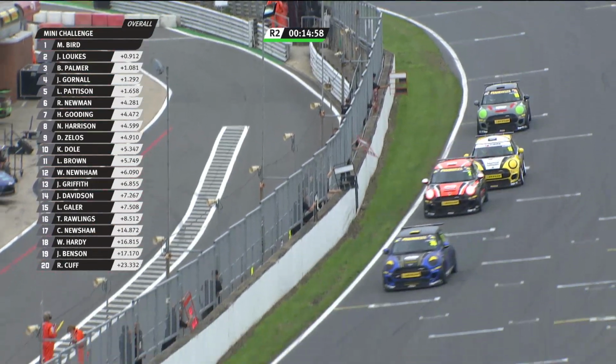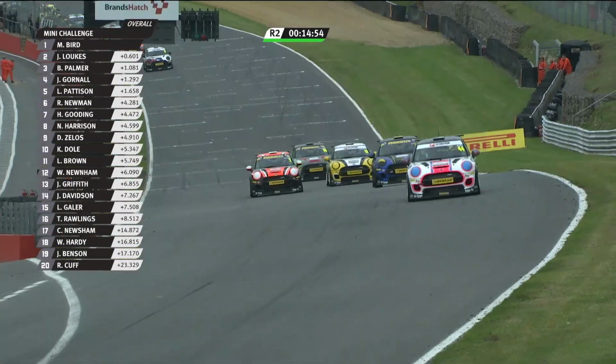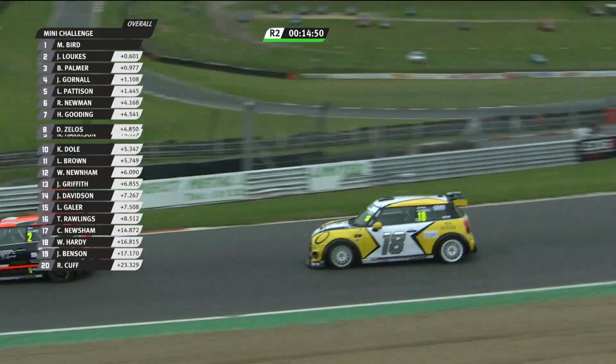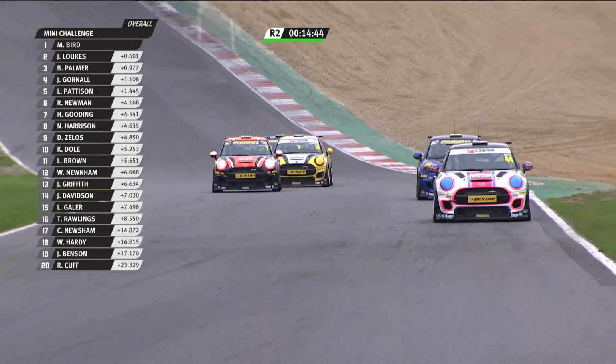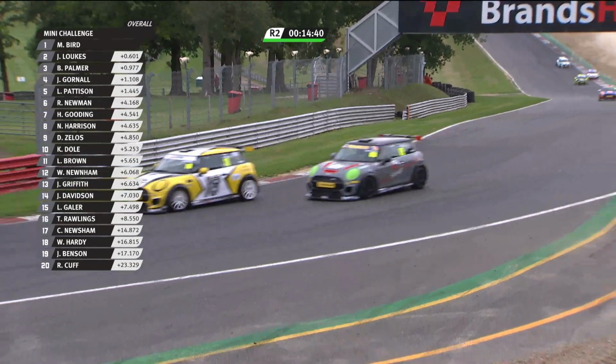Ben Palmer nearly had an issue there as he got a wheel in the grass coming out of Clearways. So James Gornall now moves onto his boot lid into Paddock Hill Bend, and Palmer gets the inside line covered. Gornall all over the curb, bounces down Paddock Hill, back up the other side, and maybe an opportunity for Lee Patterson, trying to get to the inside, then goes to the outside.